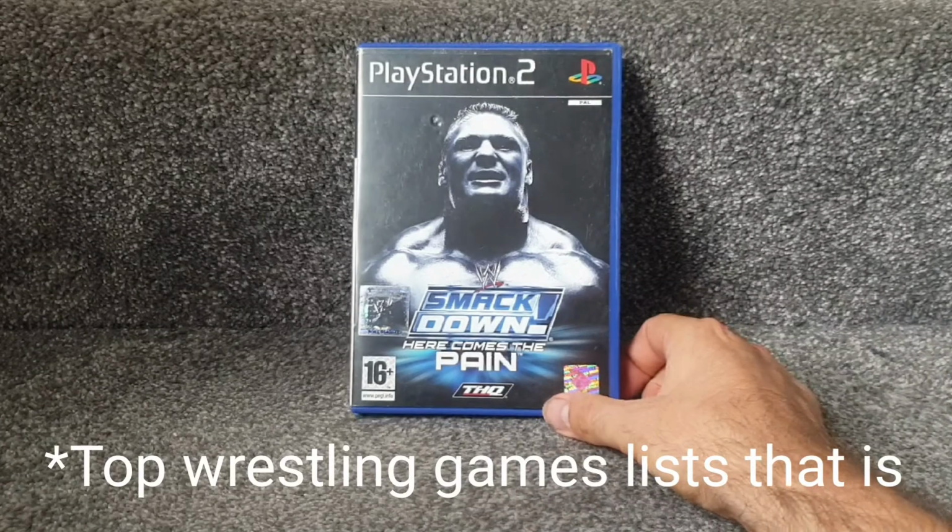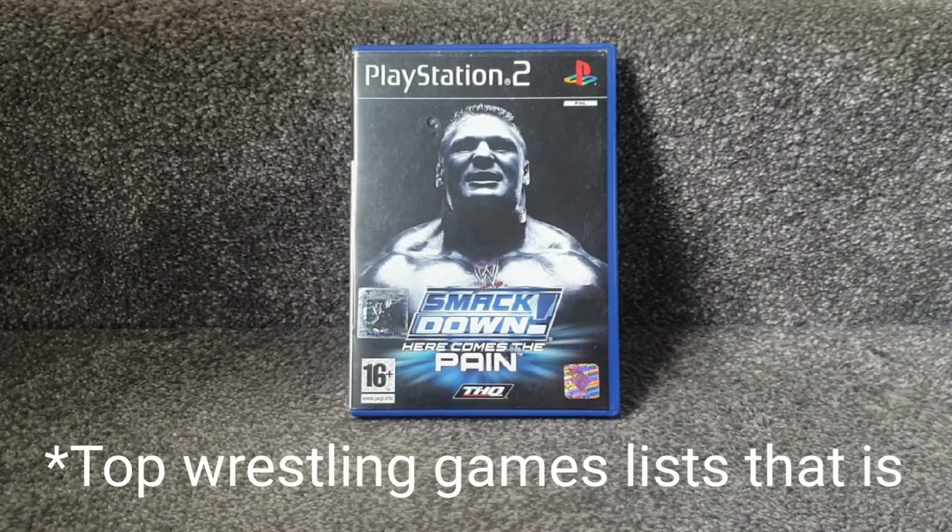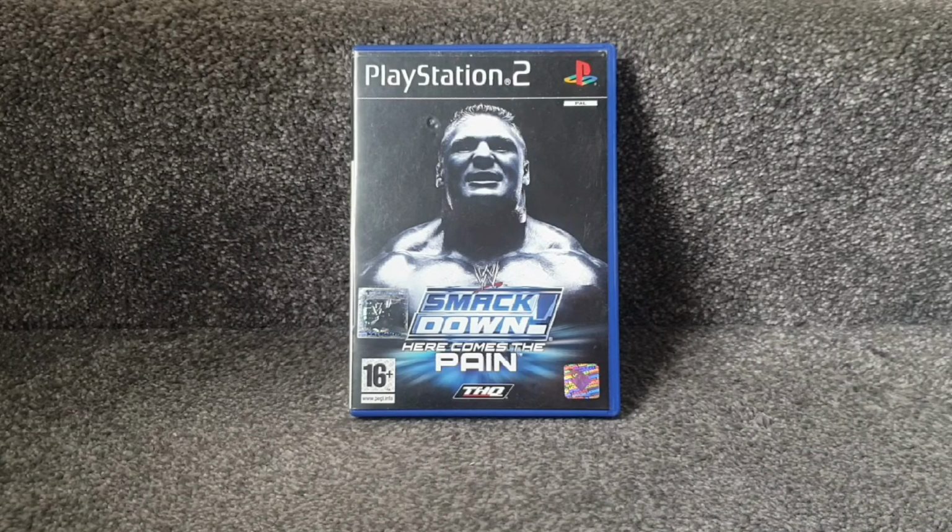It's either this or one of the N64 games, which I'm really sorry, the name eludes me right now. So yes, we've got SmackDown Here Comes the Pain, and then we've got a nice £3 trade-in from Peppa Pig the game for only 25 pence. So that was all I got from the charity shops on that particular day. So that was a little bit disappointing.